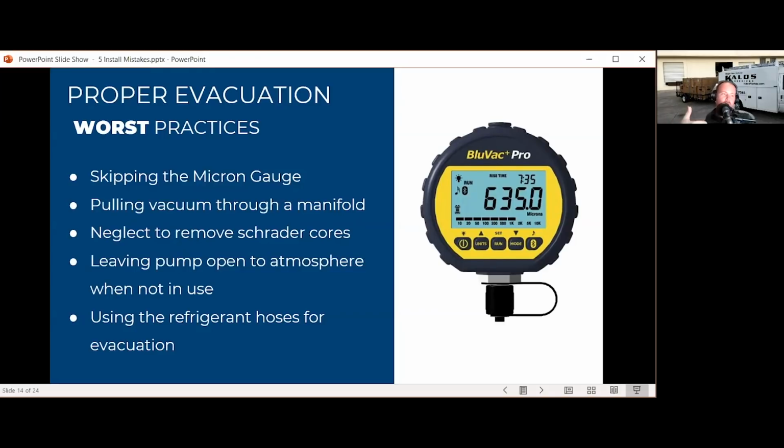Then you just put the core tool on, so that way you can put the core in again later once you've actually introduced refrigerant into the system. Removing Schrader cores should just be sort of a given, but the question isn't whether or not you remove them, it's when you put them back in. And I suggest that you don't put them back in until the system is actually charged and you're ready to run it. Then you can put the Schrader cores back in.